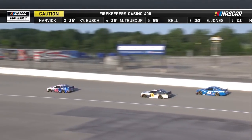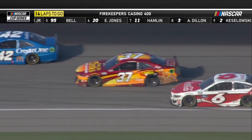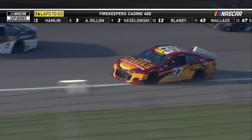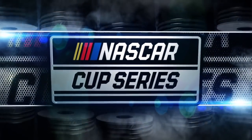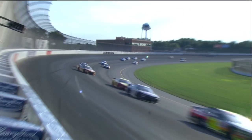So there you have it. Chase Elliott picked the bottom, right? He had a choice. He picked the bottom. He took the lead, and the caution comes out. Now he can pick whatever lane he wants from the front. So that gamble that he made completely paid off. Take a look for the reason. Ryan Preece gets contact from the 8.